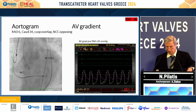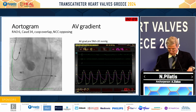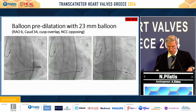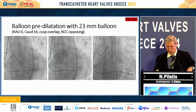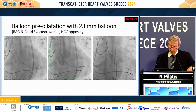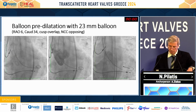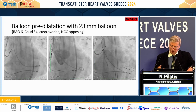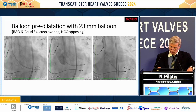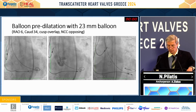This is the aortogram. This is the gradient. As I mentioned before, it's a low flow, low gradient aortic valve stenosis. We have a 20 millimeter gradient to begin with. And here's the LV gram. It's a good size ventricle. This is the balloon. What's the diameter of the balloon? It's 23 millimeter, which is just below the small diameter of the annulus, or the LVOT. The LVOT has a severe calcification, as I mentioned before, so we go here with the smallest diameter of the LVOT, which is 23.5, so we chose a 23 millimeter balloon.